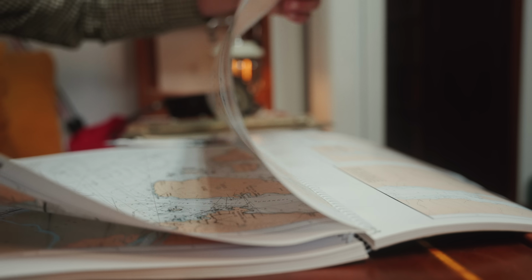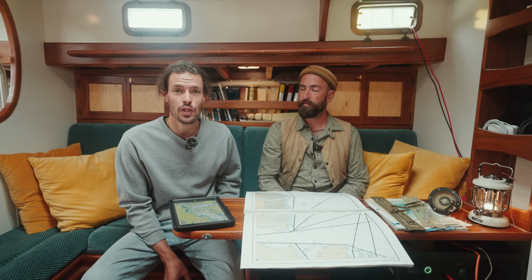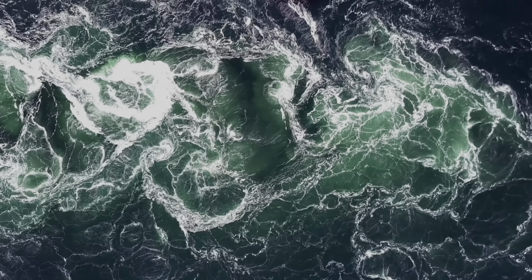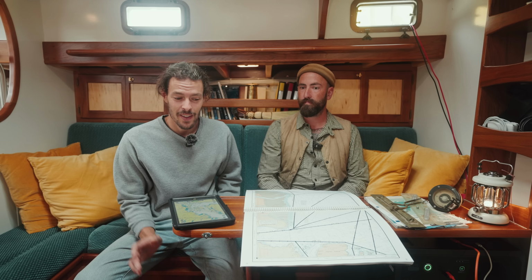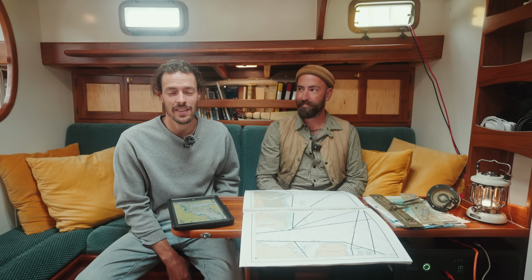Now, one big challenge here in the Pacific Northwest is that there are huge tides that can come with roaring currents. Just to name an example, there's Seymour Narrows, over 10 knots of current. So yeah, unless you're a powerboat, you can't do anything in those.